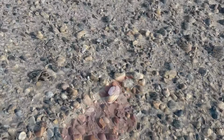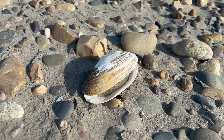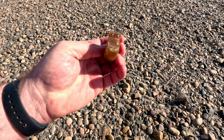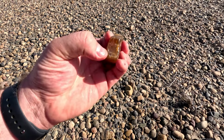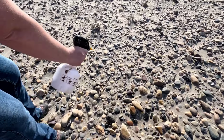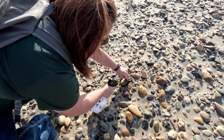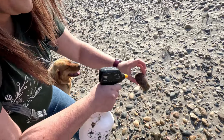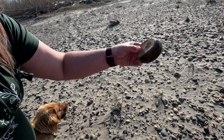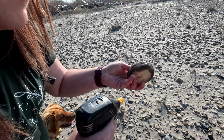That's pretty. A little chunk, got some banding in it. Ooh, a little bit of water line on the bottom there too. Kim just spotted one. Whoa, look at that, that's bigger than we thought. Wow, look at the quartz in that middle. It's got some water line, it looks like, maybe. Very cool.